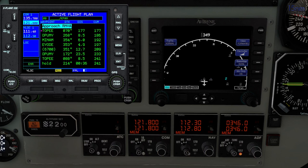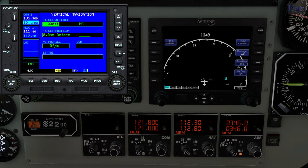Nice. Okay, so I just didn't go far enough, but it wasn't Topi on the chart. Whatever, it doesn't matter. I'm not going to argue. So at Opumi 8.5, 8,000. If you don't click in the exact right spot, it really gives you problems here. You have 1 pixel to get it. Right, 8,600 feet, mean sea level.